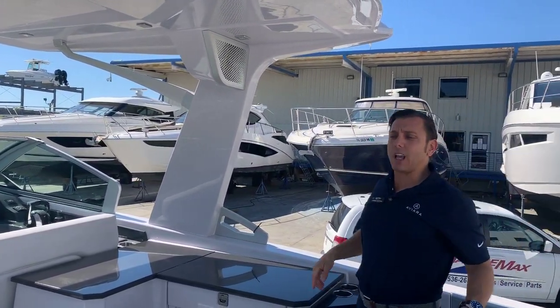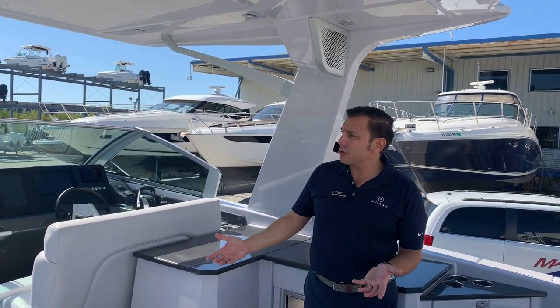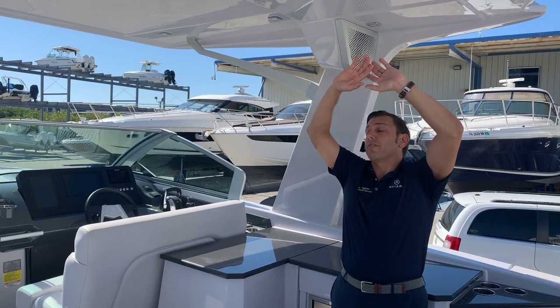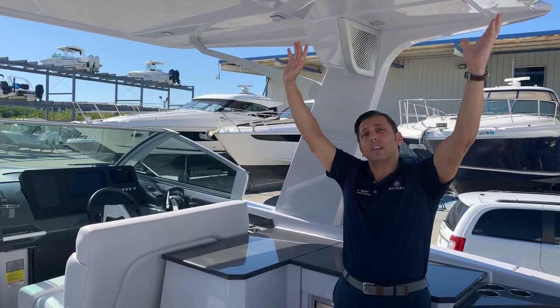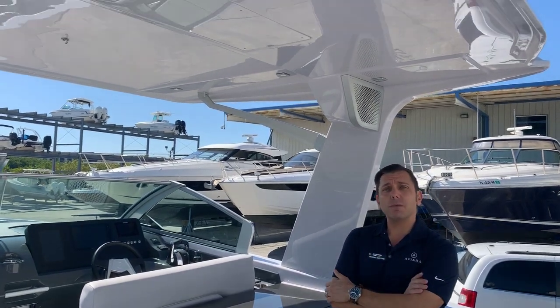As we step down inside the boat, you'll notice how deep the boat is. The gunnels increase in height as you move forward. I'm also standing under our very tall and very solid hard top. It's beautiful. It's lit up with RGB lighting.